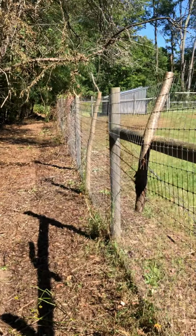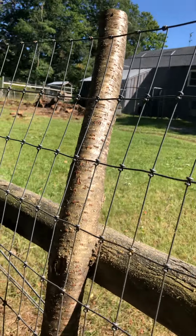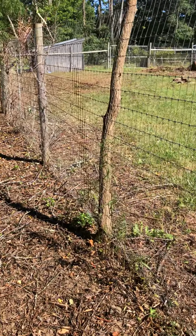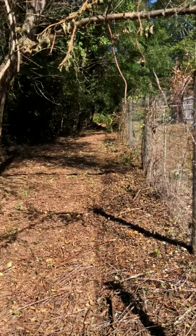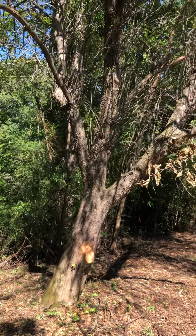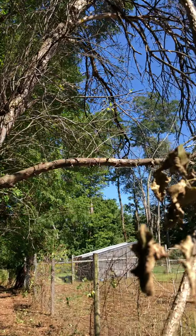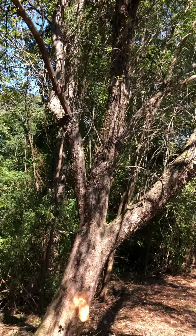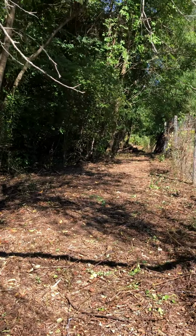I'm going to try to cut a little bit more of this sumac out of here. It's just kind of stuck there, and we'll cut that locust out of there, even though it looks like a fence post. It's not. I'll take a pole saw and take a bunch of this dead wood out of the apple tree, some of the dead limbs. It's not going to restore it, but it'll be less ugly.